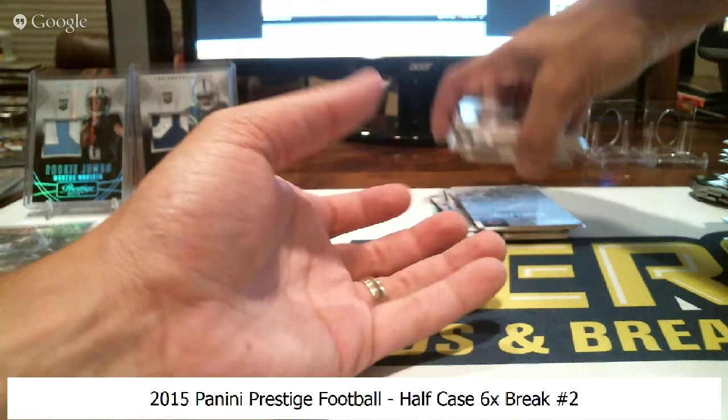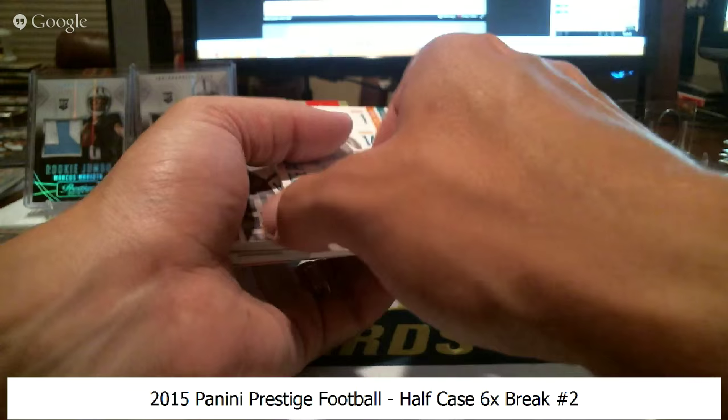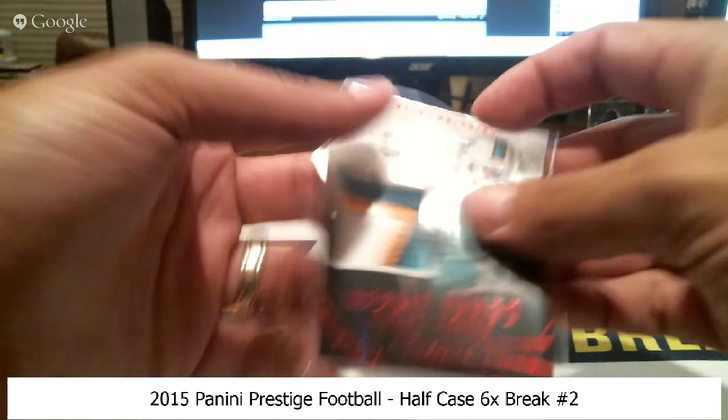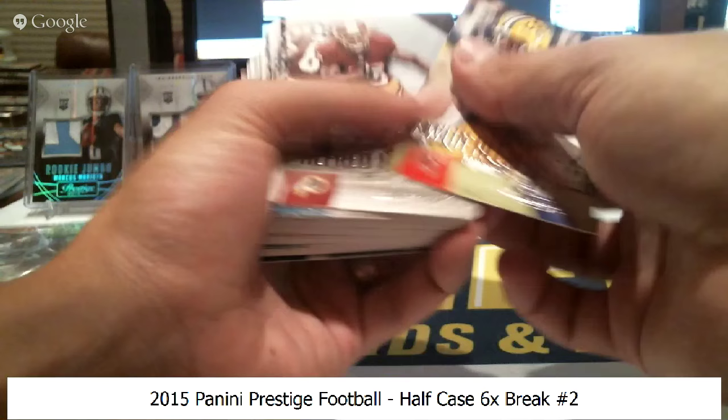Neon Dion. And oh, one, two, three, four color patch for the Dolphins. Devante Parker. Nice little patch there for the Dolphins. Again, Jeremy. Wow, Dolphins. And Jeremy. Doing quite well.